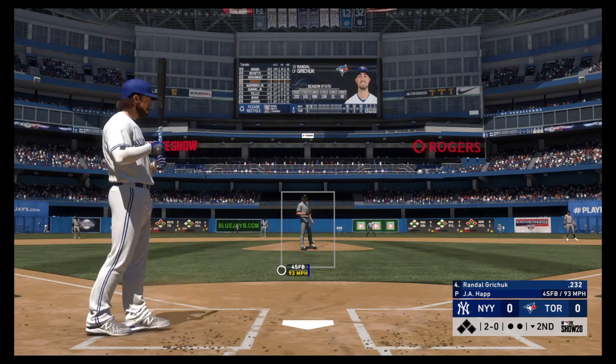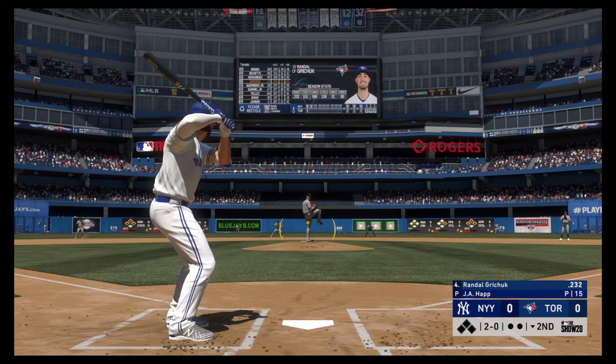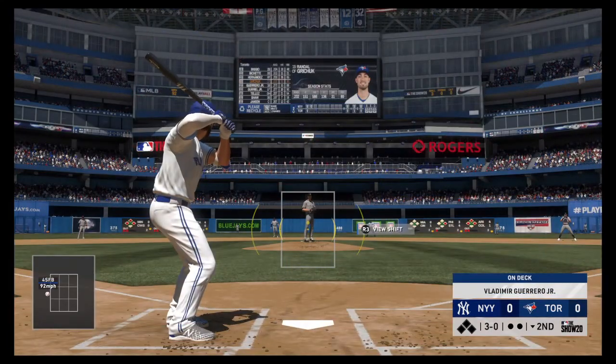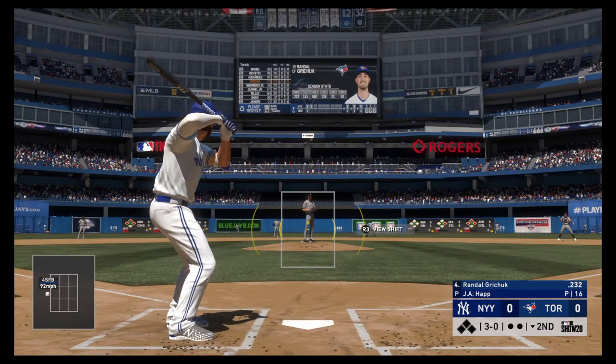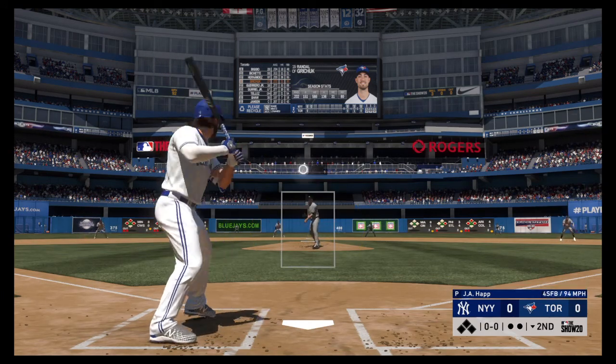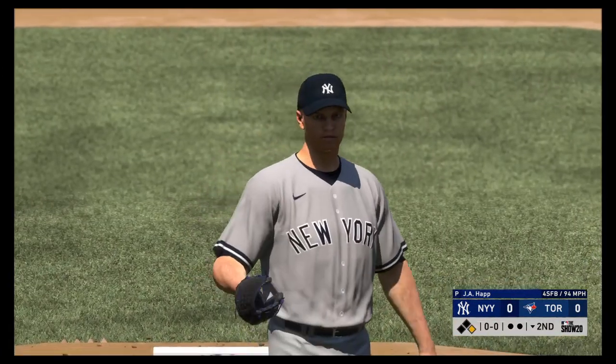Two and 0 now. Now the pitch. Oh, that's off the plate. Vladimir Guerrero Jr. will be next. And he takes ball 4. Leadoff man's aboard here to begin the home half of the second.